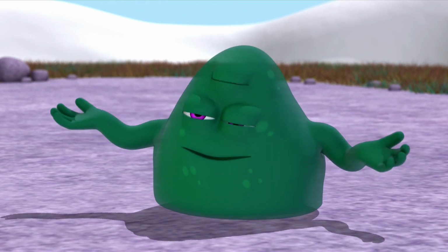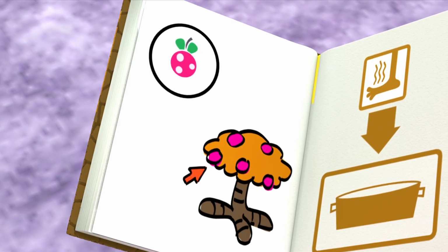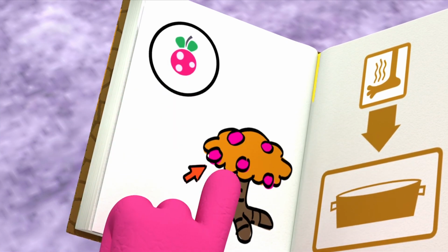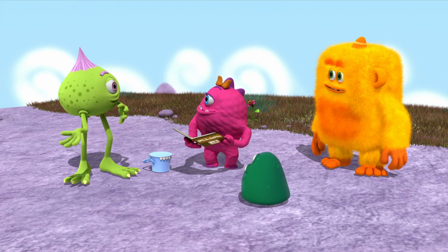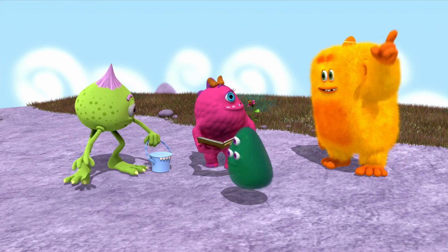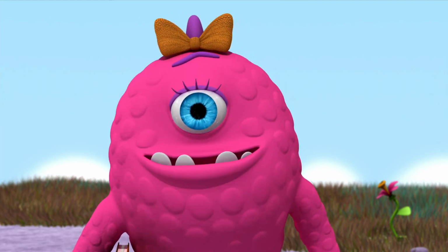What do we need next? According to the manual, we need to collect a handful of berries from the bottom of a bioberry bush. Bioberries! I've seen them growing around the park! To the park, squad! The ingredients for this foot bath are weird.